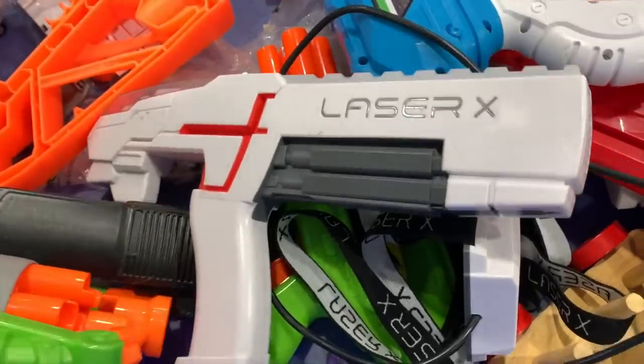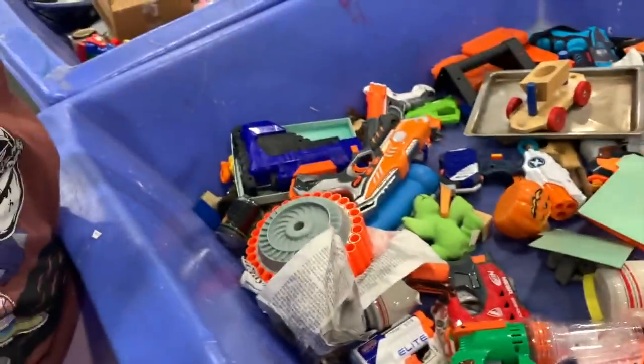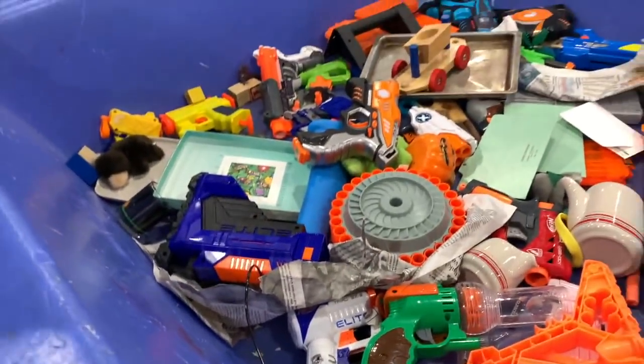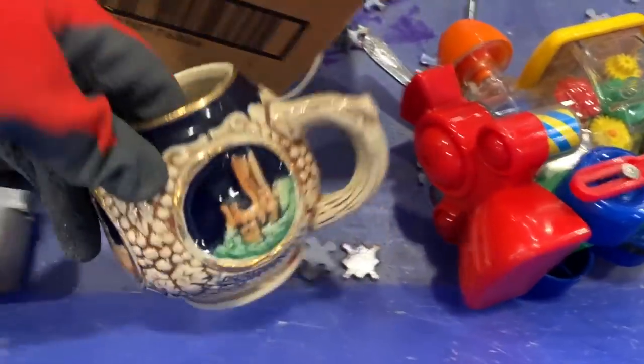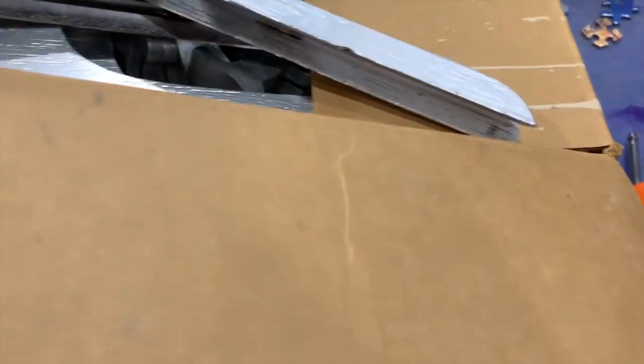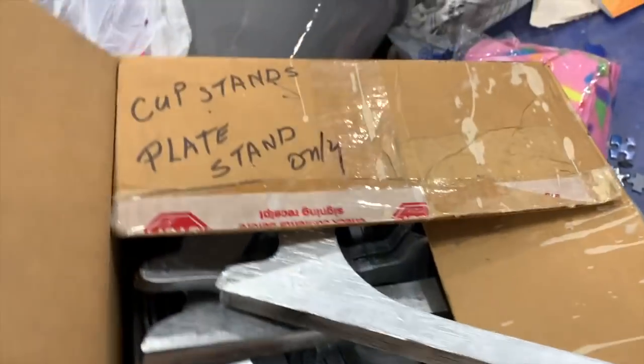I didn't know about this Laser X. I saw some of the targets that you would wear for that. So it might have been a good pickup, but I was so overwhelmed with NERF at that point that I just was glazed over. I looked at that mug to consider getting, but didn't get it. Some plate stands, meh, pass.